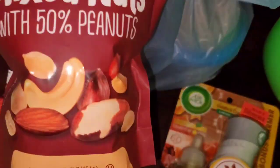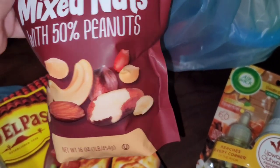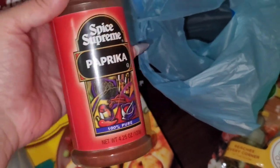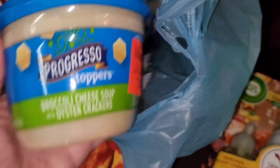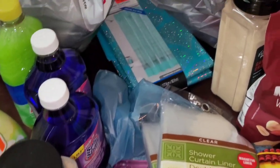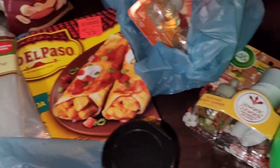And then we ended up getting more stuff here. My dad wanted to get these mixed nuts right here. Ooh, these look good. Peanuts, cashews, almonds, and what else? I don't know what else. Brazilian nuts. We ended up getting paprika for 97 cents. We needed more. We have more soups here. We got the broccoli cheese soup. We have two more in here. And then we ended up getting a limited edition pumpkin spice for the Glade Air Wicks. So that's everything that we have for this little shopping haul.